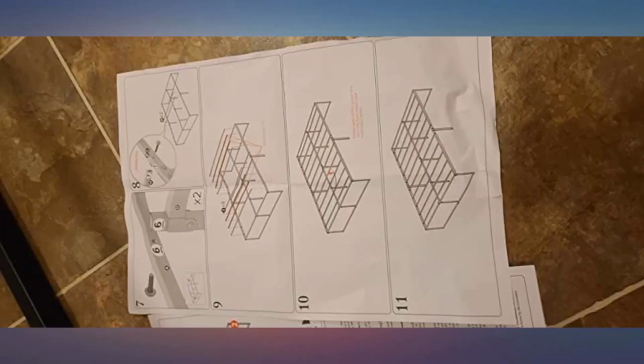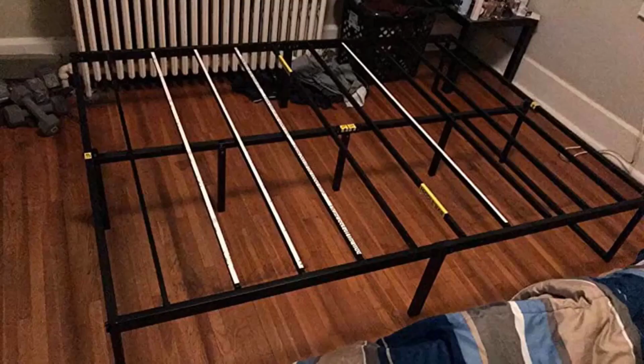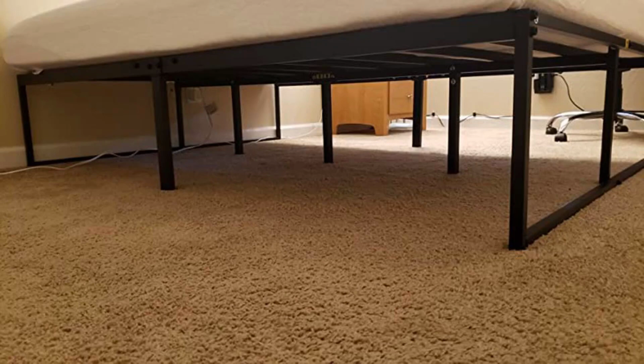Oh my goodness, oh my greatness, says one reviewer about this frame. The frame is strong, comfortable and sturdy. I have slept so well on this frame, I don't wake up stiff and tired. And despite the low price, she thinks this bed frame makes her room look so high-end.